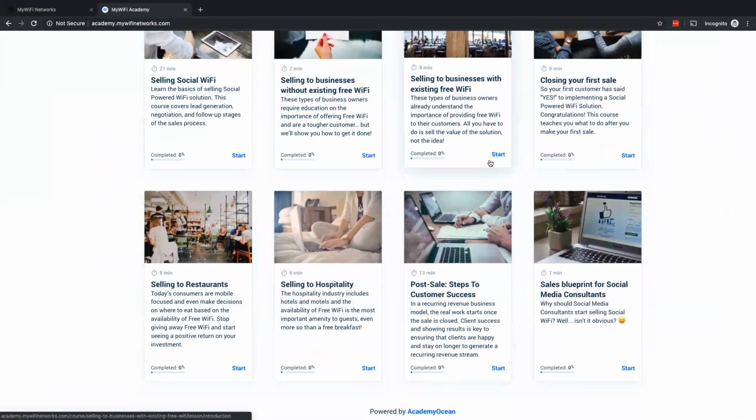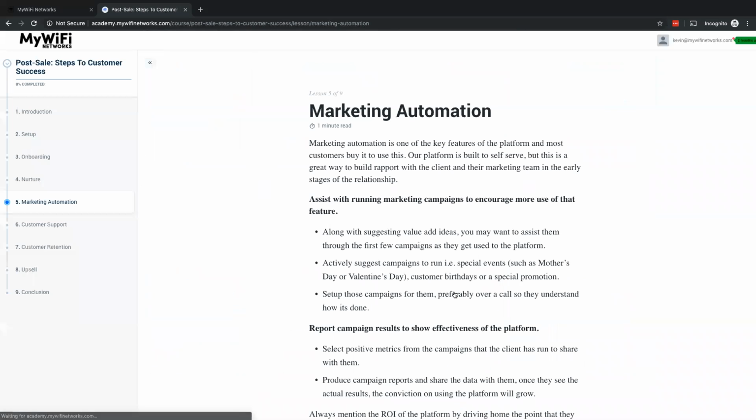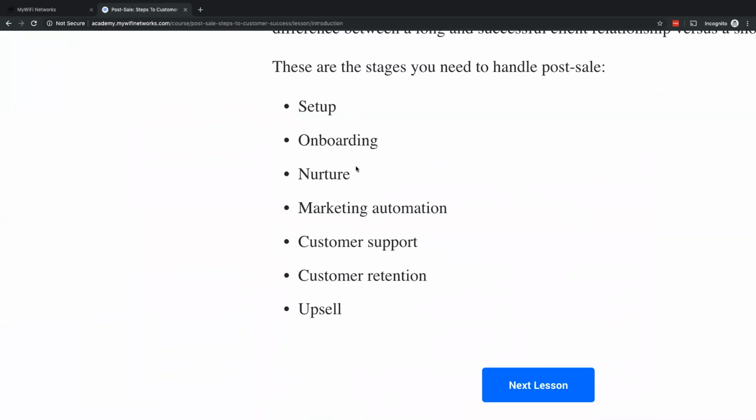So this is all designed to give you and your sales team some really good crash courses on how to sell. One thing that I really want to push that everyone should be going through, if you've been with us for a while, is the post-sale steps to customer success. This is a brand new document that really goes through how to nurture your clients. So let's say a client signs up with you, gets on board. This will show you exactly how to set up, how to onboard, how to nurture, how to set up marketing automation, or at least why you would want to do it, not the actual step-by-step instructions. That stuff is coming soon with new videos in our support section.